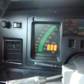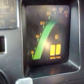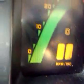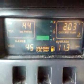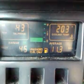Okay, car starts right up. The speedometer in the car does not work. The tachometer does, kind of. You can see it's on the side there. You can read a little bit, but it's a little washed out. Keep that in mind as well when you buy the car. These gauges are all working. The temp gauge, the gas gauge, the oil pressure all work. That all works fine.